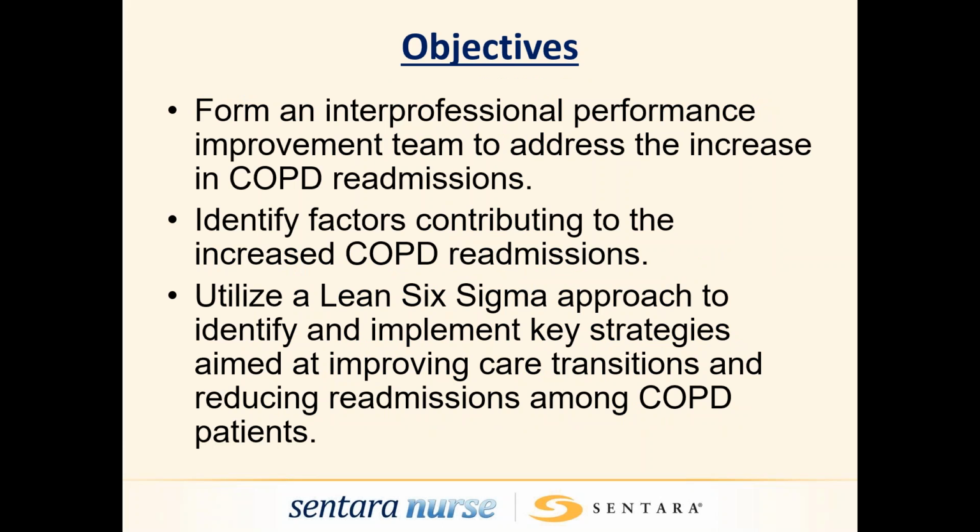So our objectives, we first started out by gathering a team of interprofessionals from various places in our hospital. We had respiratory therapy represented, we had nursing represented, doctors, of course, our VPMA, quality was on there, and ICM, which is our name for integrated care management, our discharge planning department. And we had volunteer services, as well as, I'm thinking there's a few others in there, but we had a team of about 8 people who were all interested in working with the COPD population.